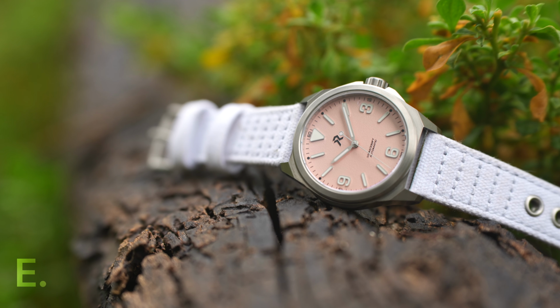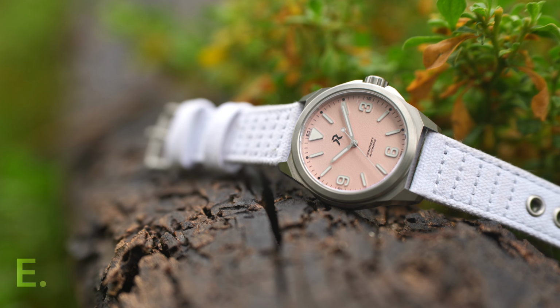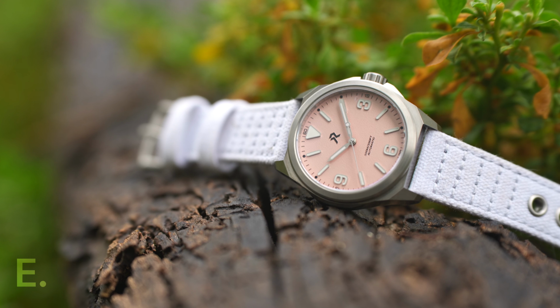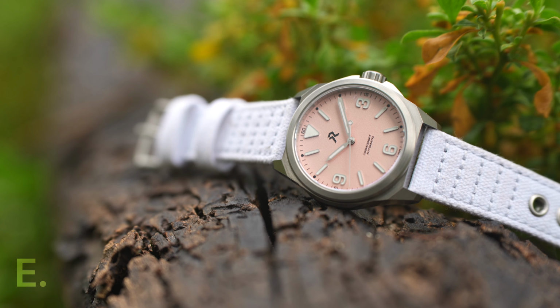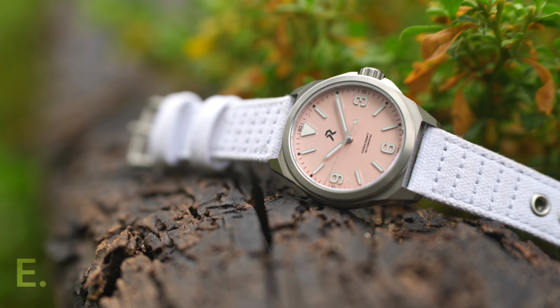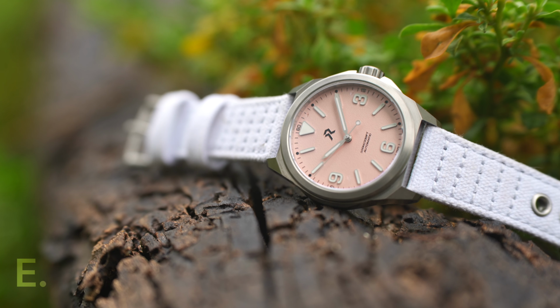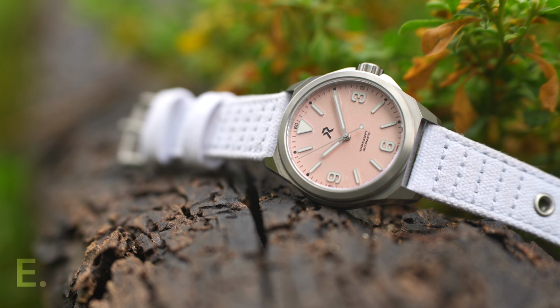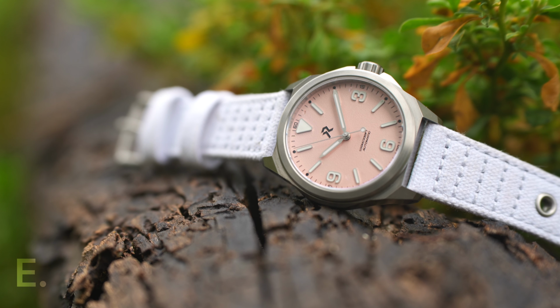Like many of us watch fans, I'm also very much into my cars. This automatically means that I'm a huge fan of old Top Gear. When Travis of RZE told me he was lending me a pink version of his refreshed Resolute range, I was immediately reminded of a very funny episode where Richard Hammond test drove a pink Nissan Micra convertible.